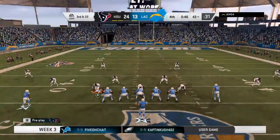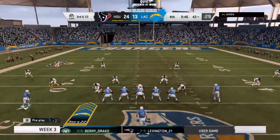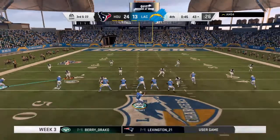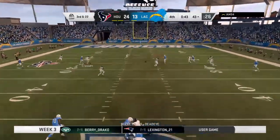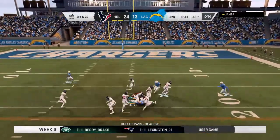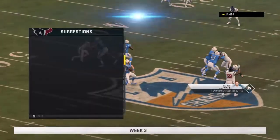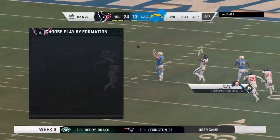And it looks like we've got a dime set here defensively. 6 DBs in the game. Check Mike 27. Operating from the gun, Herbert. And that'll wind up incomplete. Bold play call there. Now it's fourth down.